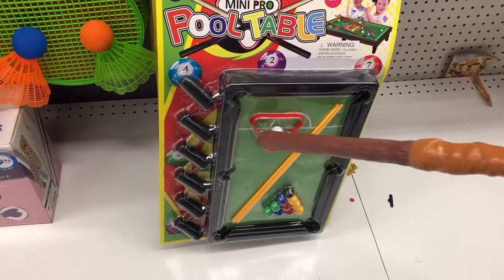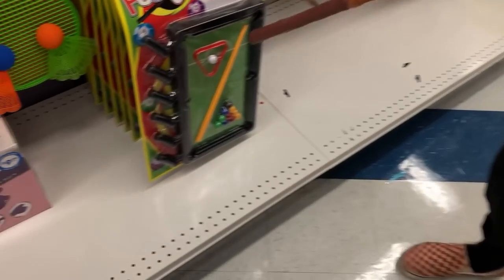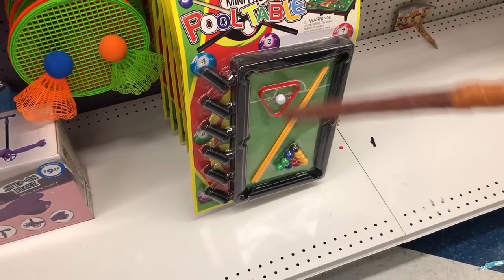We got a little pool set right here. I remember having one of these when I was a kid that was like half this size. I remember, didn't they used to have like a little spring on it too? Yeah. For like the actual pool piece. But this is a pretty sizable one. It even comes with legs, man. It's kind of the whole system.